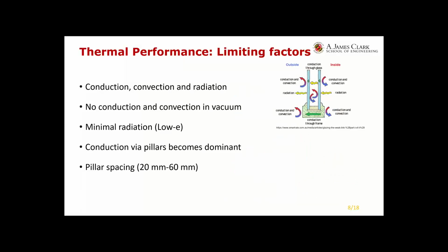So why does VIG perform so well? If you look at a double pane VIG, there are 3 modes of heat transfer: conduction, convection, and radiation. What we are trying to do is, instead of having that argon gap or air gap, provide vacuum gaps. If you have vacuum, it kills the convection heat transfer. Also, it kills the conduction heat transfer. So the only heat transfer mode that you have is radiation, from one pane to another pane. And you can kill that using a good low-E coating. That's why you can achieve very high thermal performance, probably R30, R40.